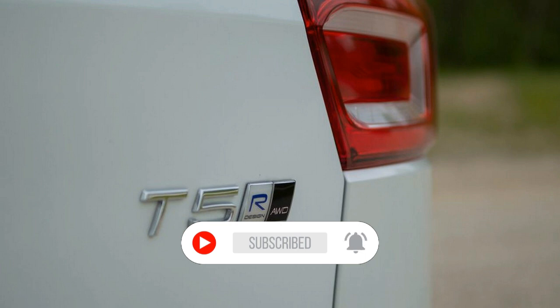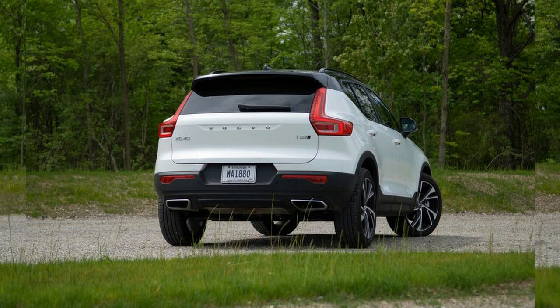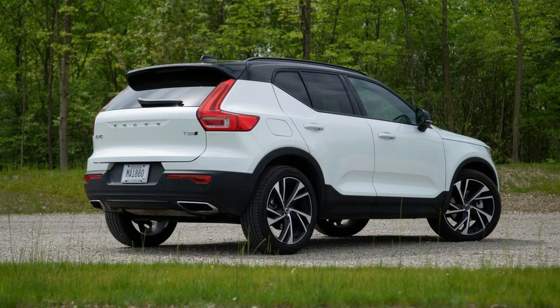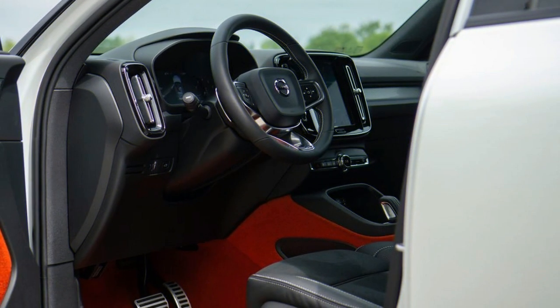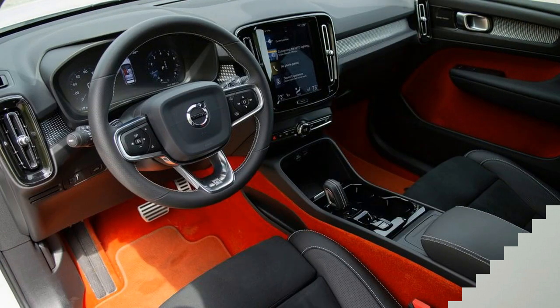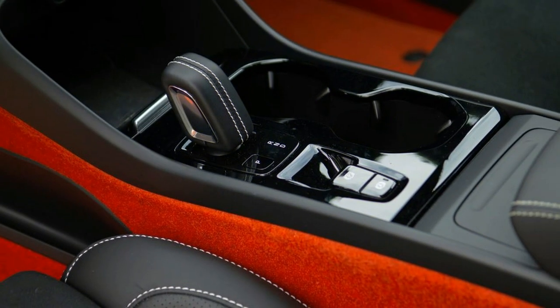$600 adds automatic climate control and a folding cargo floor, while $750 warms both the seats and the steering wheel. I'll also add the $1,750 advanced package for Pilot Assist, as well as the $1,900 premium package, which adds blind spot monitoring, keyless entry, parking sensors and wireless device charging. That will net you a basically loaded XC40 for $41,695, a long way from the $46,995 on my R-Design tester's window sticker.